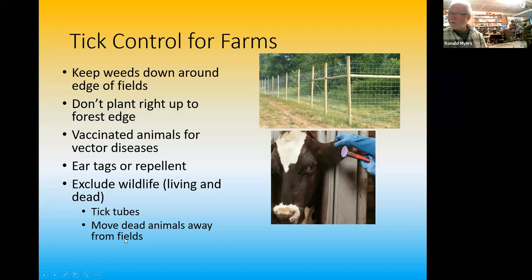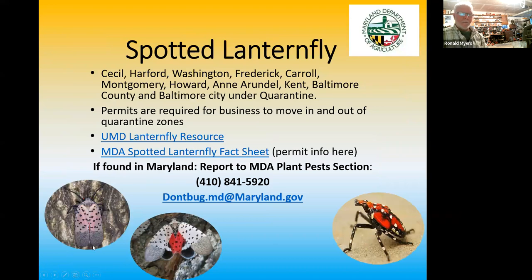It's probably good because we'll never kill all the mice, but maybe if we can treat them, we can reduce the spread of Lyme disease. Almost all the seed ticks on deer ticks start on mice, and then in the next phase, they move into larger animals. Tick control, very important.